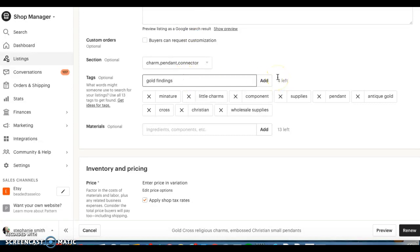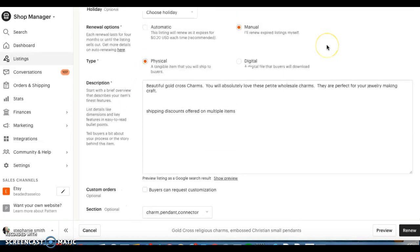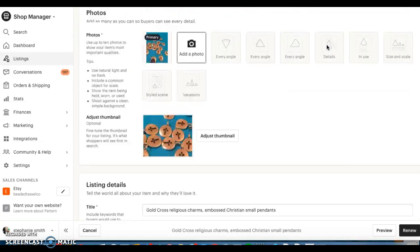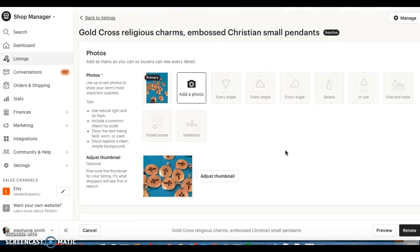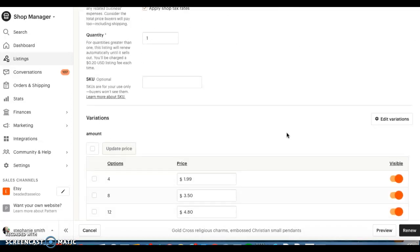Now, Etsy also states that you do not need to repeat. If you have it in your tags and you have it in your title, you don't need to do both. So here's an opportunity to use an amazing amount of keywords. You do not need to put gold cross charms in your tags. It's already there. So let's keep scrolling.